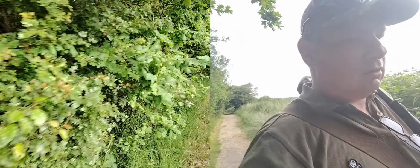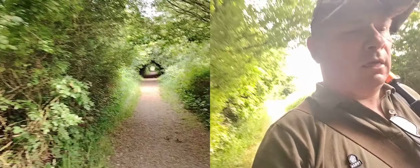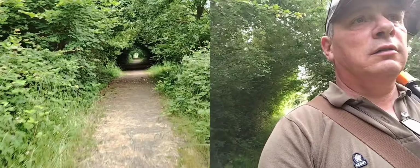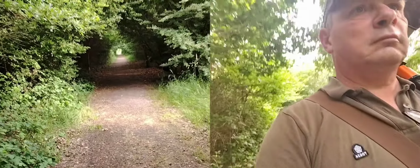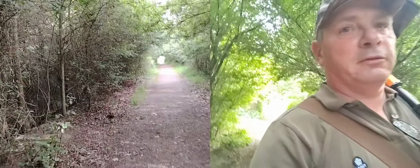I'm just going to take a slow walk up to the lakes now. Oh, it's so nice to get out. It makes you appreciate it more. What's on your doorstep?